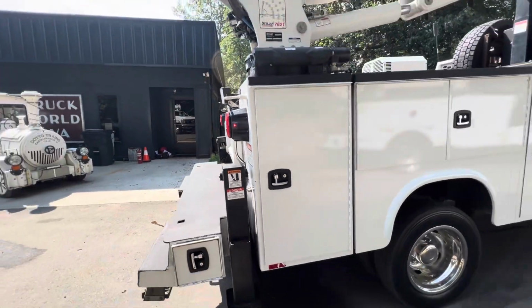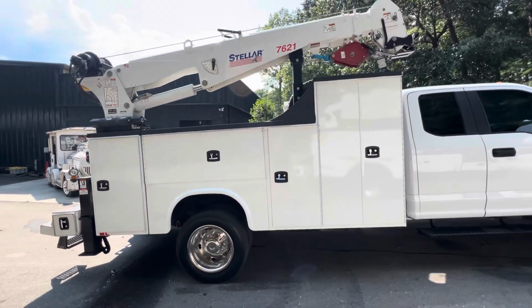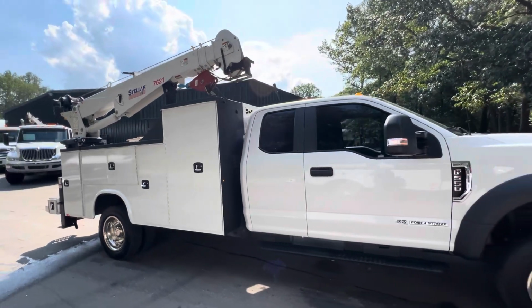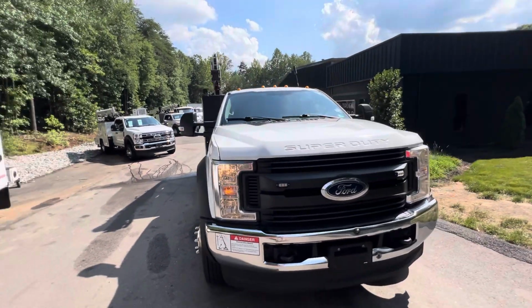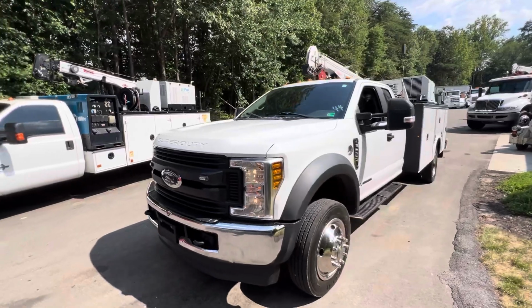So I just wanted to say thanks again for watching. Once again, it's a 2019 Ford F550 extended cab, four-wheel drive with a 7621 Stellar on it, 175 or so thousand miles. If you have any questions or need any additional photos, videos, or information, feel free to call or text anytime. 804-716-8487.